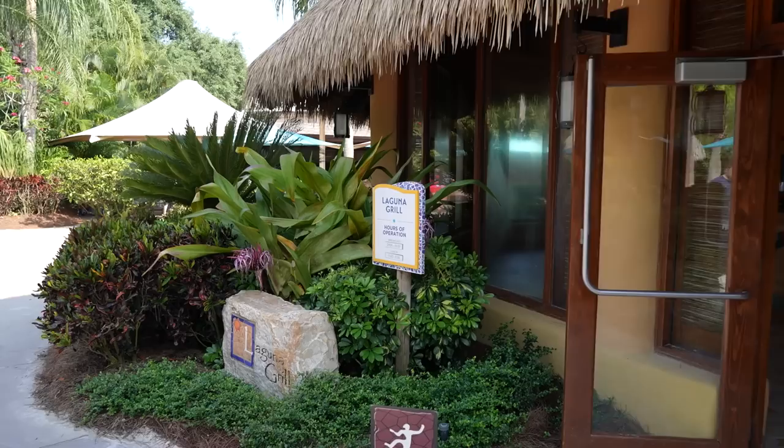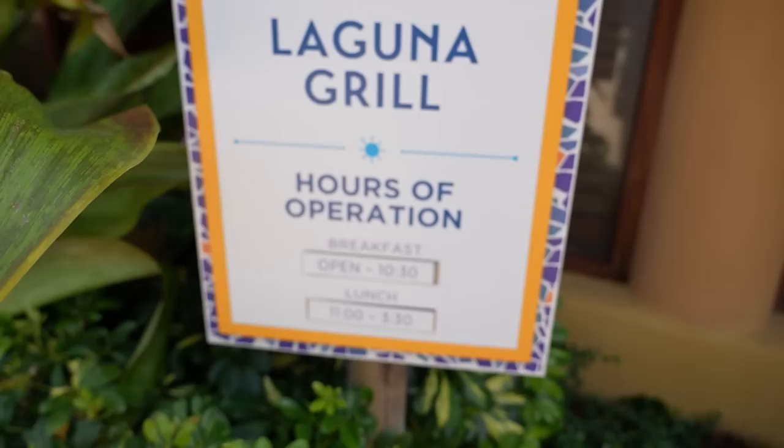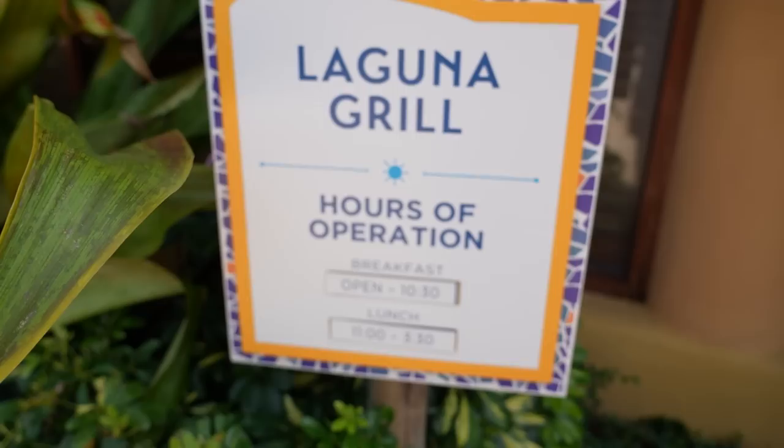Like I said, breakfast and lunch are both included here at Discovery Cove at Laguna Grill. Breakfast is open to 10:30, and then lunch is available from 11 to 3:30. Now, Discovery Cove is only open from 7 till 5, so there is a little bit of time at the end of the day where you can't get full food like breakfast and lunch type stuff, but you can get snacks all over the place.